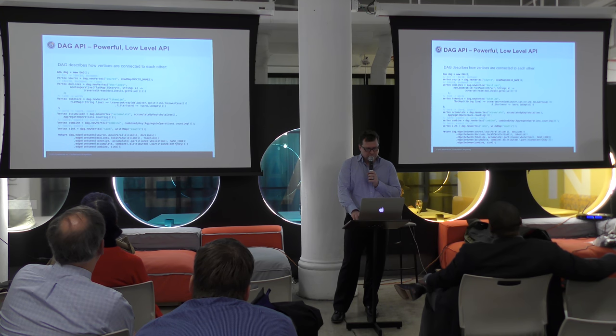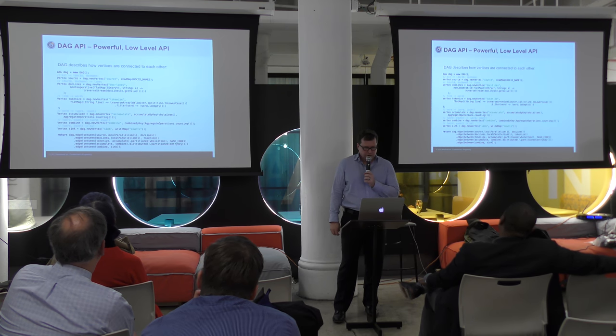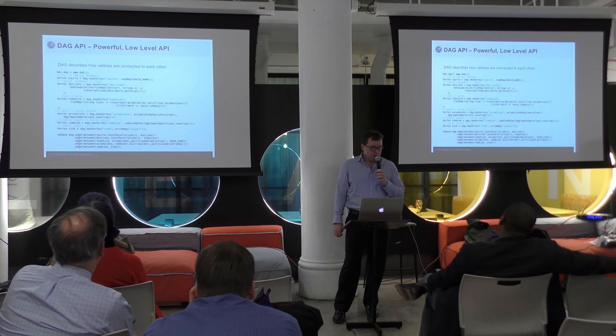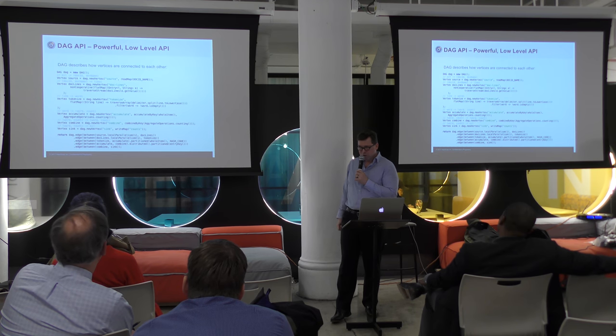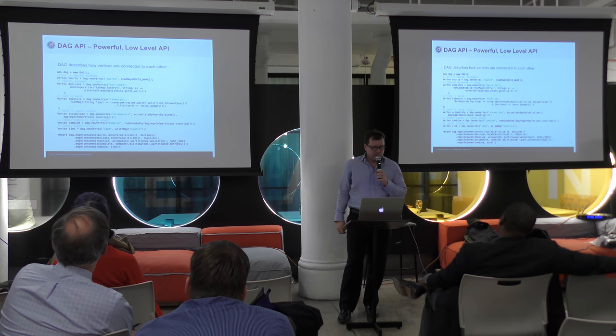So this is word count in the DAG API. When we talk about Jet being a DAG-based system, that becomes entirely evident when you look at this API. What you do is you create a new DAG, you create vertices, and then you actually join them with edges.